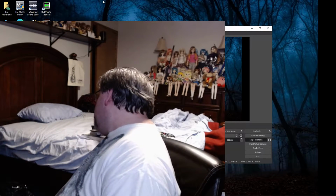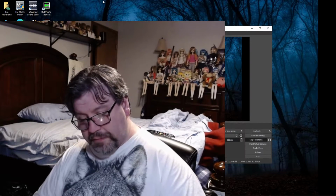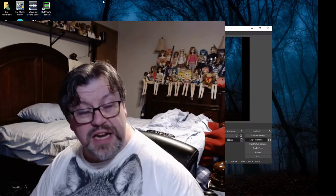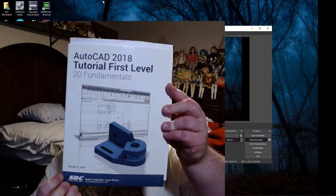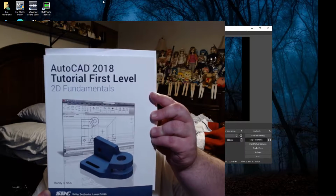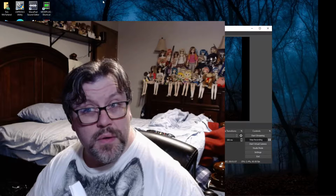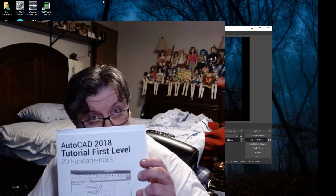The book that I am going to use is one my dad got for me, and it's a tutorial first level, and it deals in two-dimensional drawings, which is what I need to do. Let's see. Yeah, here it is right here. AutoCAD 2018 Tutorial First Level 2D Fundamentals by SDC Publications. Better textbooks or prices now, but it's still a little pricey, but it's a very good buy. I'll be using this as my tutorial.